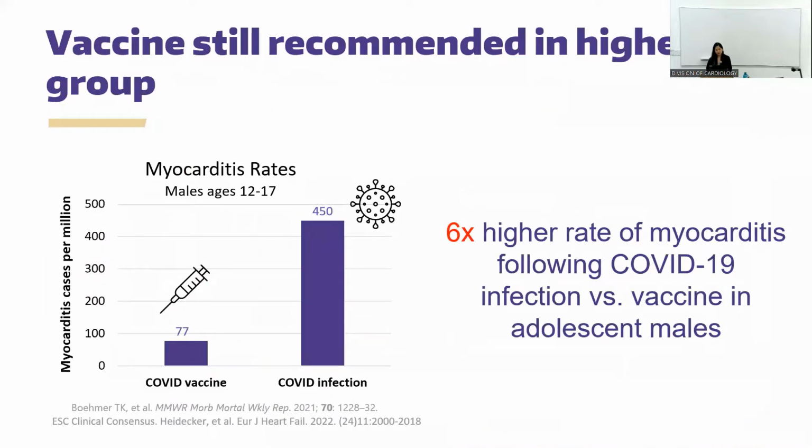I think from the news, we know that the highest risk patients for developing post-vaccine myocarditis are young adolescent males. I think this slide is to demonstrate that the CDC still recommends getting vaccination in all indicated age groups. And I thought that this data was interesting in that even in the highest risk group for myocarditis post-vaccine, you can see that their risk of developing myocarditis is still on the order of 6 times lower when compared to a COVID-19 infection.